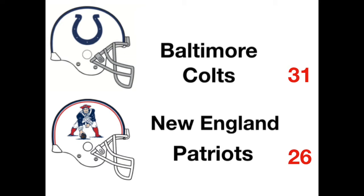The Colts against the New England Patriots in Baltimore. Huge upset. Joe Washington, 14 carries for 53 yards and 2 touchdowns, including the game winner from 12 yards out. He also had a receiving TD.